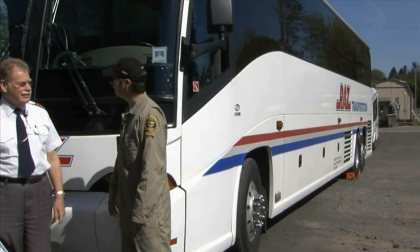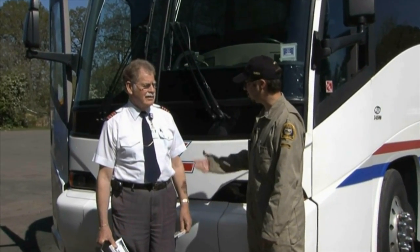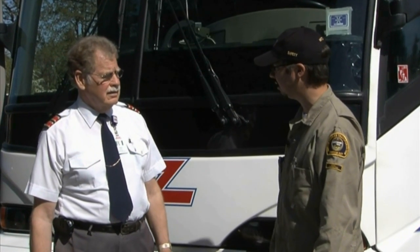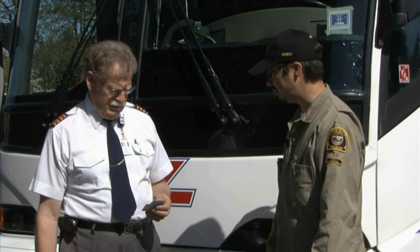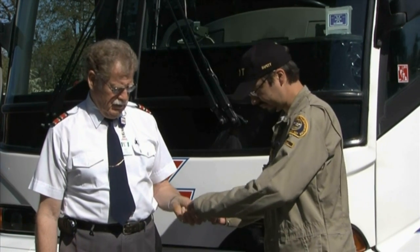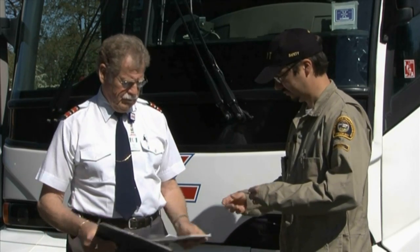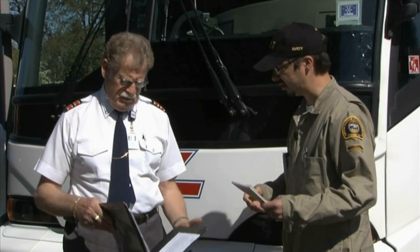All right, sir, you've been selected for a level 1 motor coach inspection today. That's going to be a full inspection of you and your paperwork and the entire motor coach, walk around and underneath. Let's start with some of your required paperwork. First, I'll need to see your CDL and your medical card, please. Okay. And your logbook. Okay. And then the registration for the coach and proof of insurance.